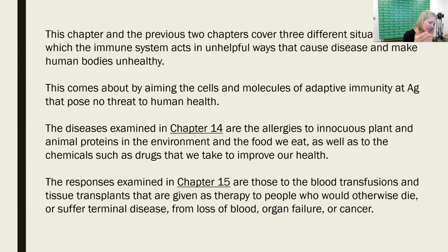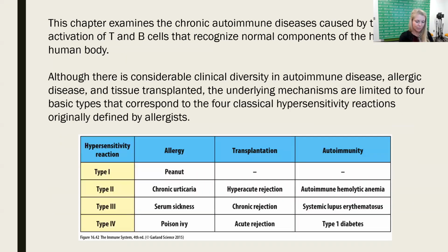In chapter 15, yes, we're recognizing non-self if we're looking at a transplant, but as humans, we put those non-self antigens into the body and we don't want an immune response to happen. And so these are given as a therapy to individuals where the benefit outweighs the risk of not having the antigen in there. And then in this chapter, we looked at self-attack.